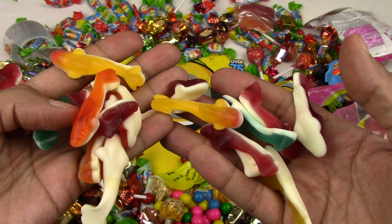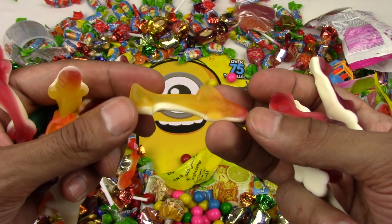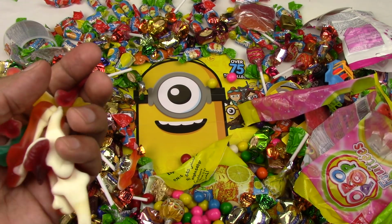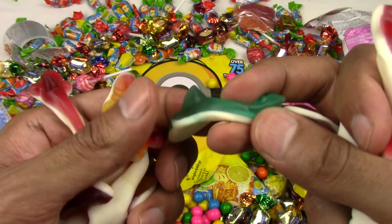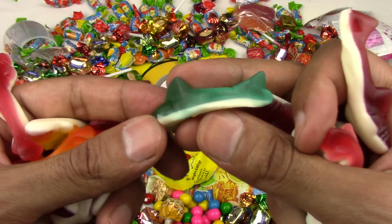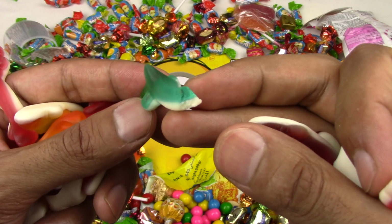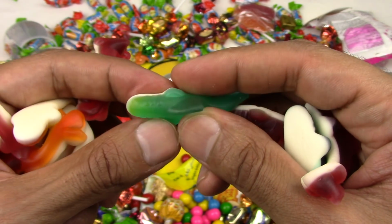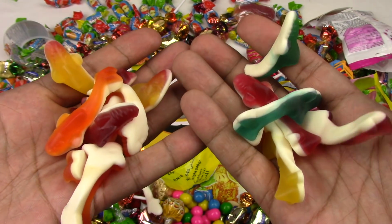Let's try these baby sharks. See if these baby sharks are going to be yummy or yucky. So yum. Let's try this one and see if it's going to be yummy or not. I like to try the tail first. It's so chewy, so tasty, so gooey. A huge party in my tummy.